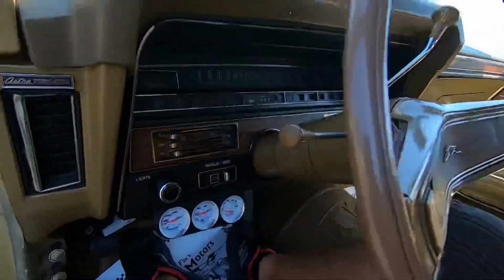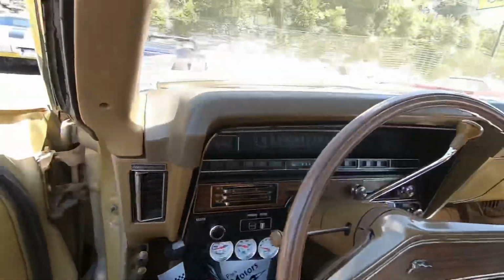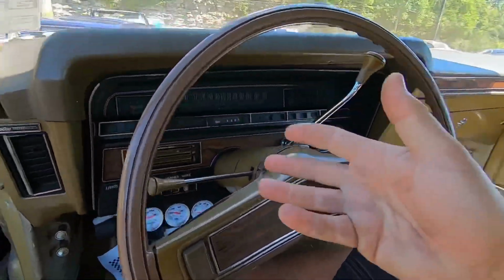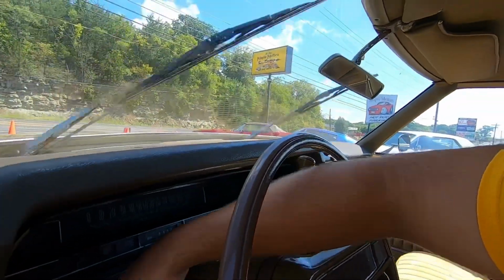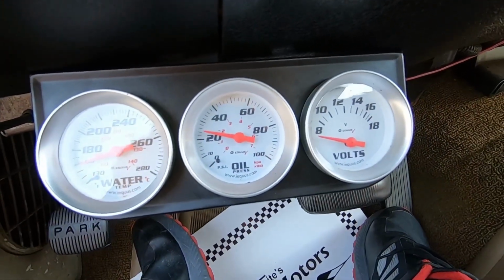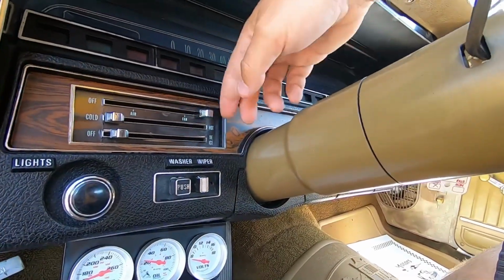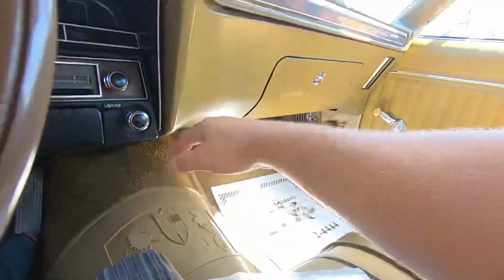Does start up easy. We need gas, just like normal. When they ship us cars, the transport trucks can't have over a quarter tank, and that explains why we're always out of gas. Wipers, oh yeah, they're flying. We got extra gauges under the dash here. Check those out. And the only thing that's not hooked up is the volt gauge. Let's try the blower motor and see if it's working. Blower motor is working. I feel it on my legs right now.